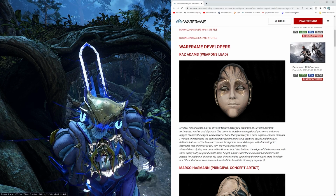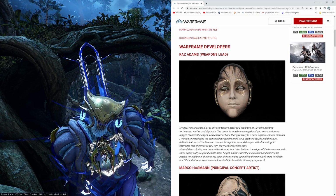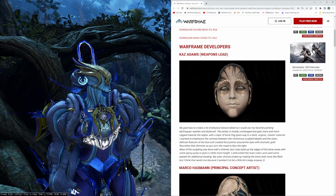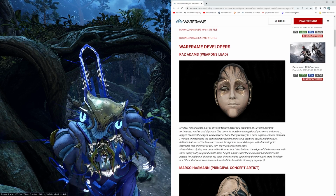My goal was to create a lot of physical texture details so I could use my favorite painting technique, washes and dry brush. The center is mostly unchanged, it gets more and more ragged towards the edges, with a layer of bone that gives way to a dark, organic, chaotic material. Ooh, this will probably be a long video. There's a lot of stuff to read.